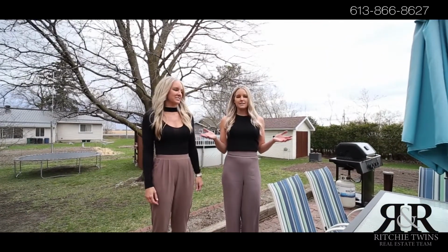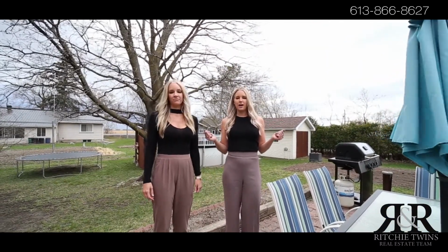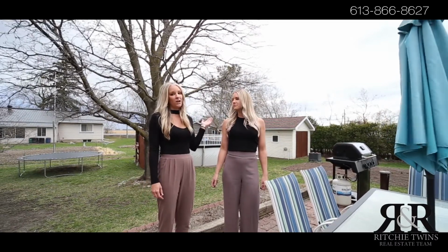This is such a great size backyard to entertain with family and friends. And you have this amazing saltwater above ground pool.